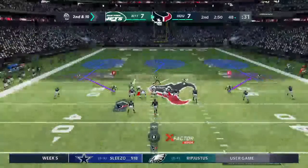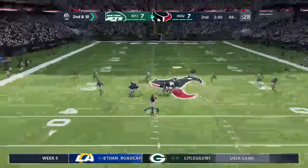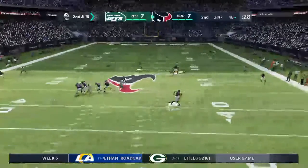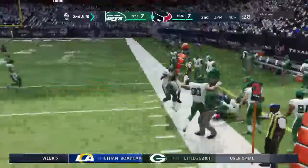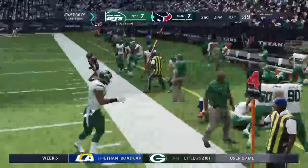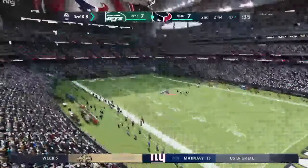So now 2nd and 10 after the incompletion on first down. Throwing again is Watson. Flushed out right. He'll try and run it. And he's able to take it across midfield before going out of bounds. He'll end up getting 5 out of that, but now they're looking at 3rd down.